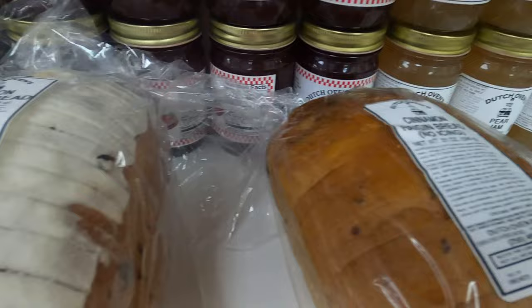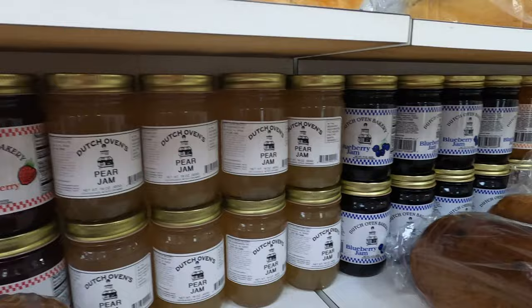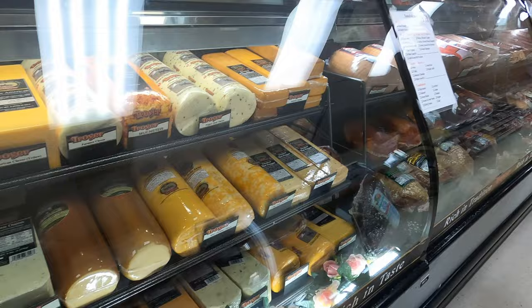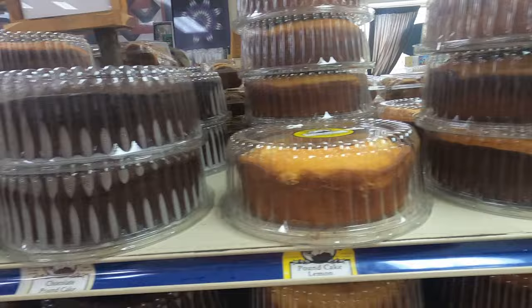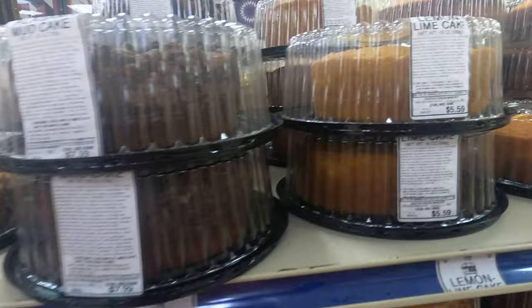Jams. Here's the lunch menu. The sandwiches are $5. I'm guessing it's the same stuff here as what they have on the sandwiches. Yeah. Pancakes, pineapple pancakes, chocolate, vanilla, orange. Lemon lime cake, Alabama mud cake, crumb cake. A couple of varieties.